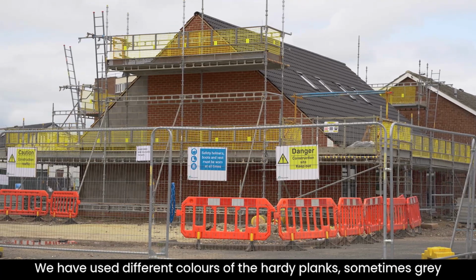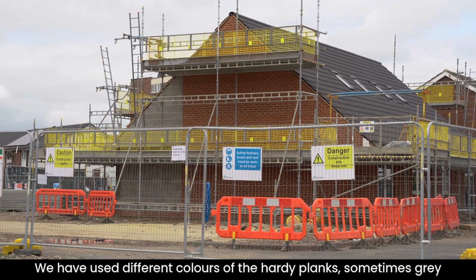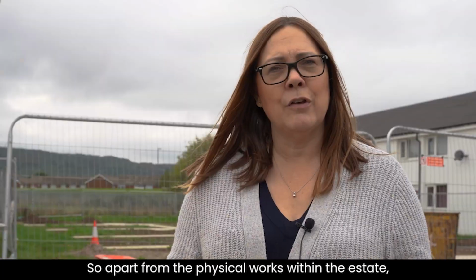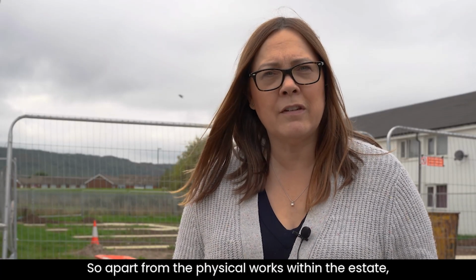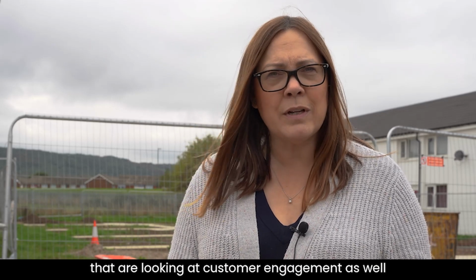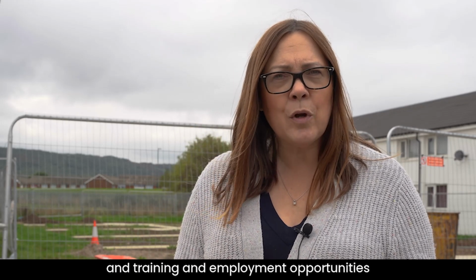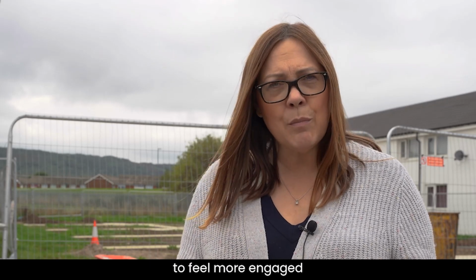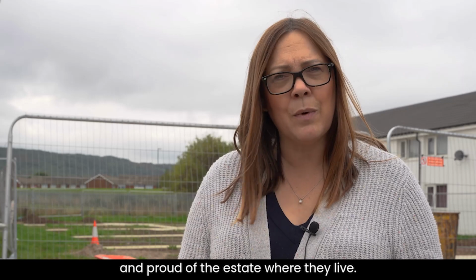We have used different colours of the hardy plank, sometimes grey or green, to try and break down and define the areas. So apart from the physical works within the estate, we've also got an entire project group that are looking at customer engagement as well, training and employment opportunities, because we really want customers at the end of the day to feel more engaged and proud of the estate where they live.